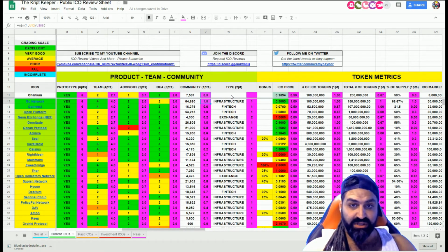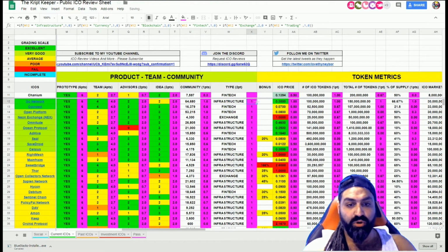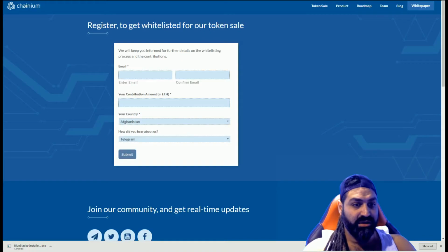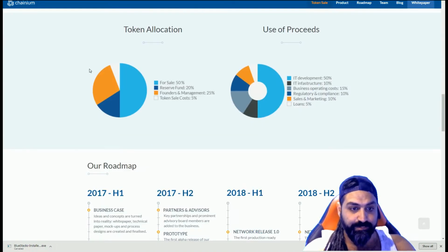But I think it is starting to build. I have seen a few other people do a few reviews on this, so it's getting there. I want to put this down as a fintech, being a financial kind of technology app institution. And that's going to generate 1 point for them there. I didn't see any bonuses available in their token metrics, which I like. I don't like to see bonuses. I don't want them. I don't like to see other people getting them.